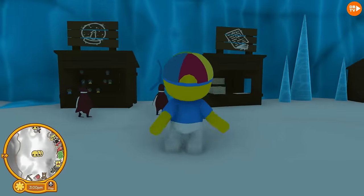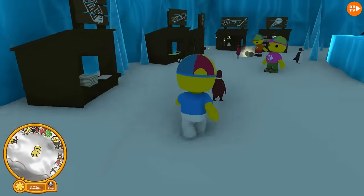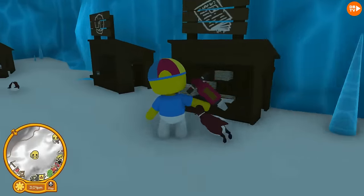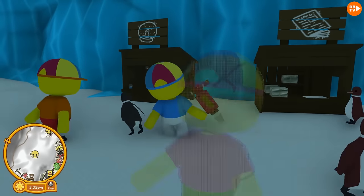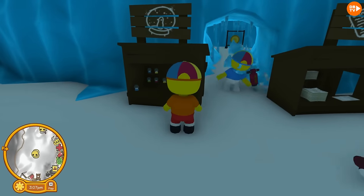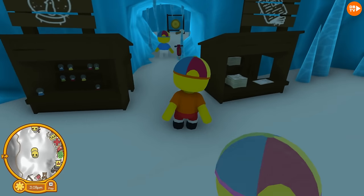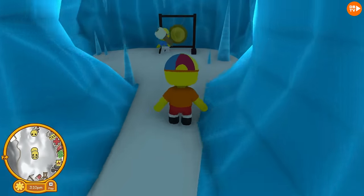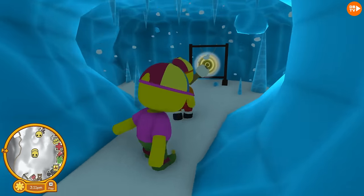Wait. Okay. There's a hole in the wall. Wait, I gotta get my jackhammer to drill it in. There is an X in the wall. I'm gonna break it. Whoa! Wait, there's a gong. I'm gonna go ring it. Hi-ya. Whoa! Oh no! What's happening?